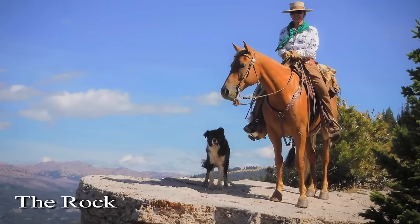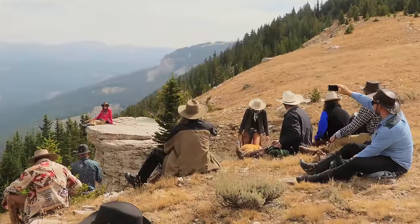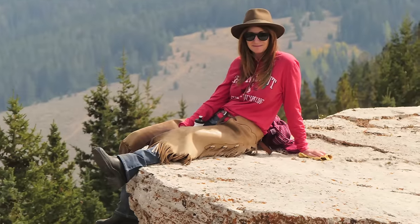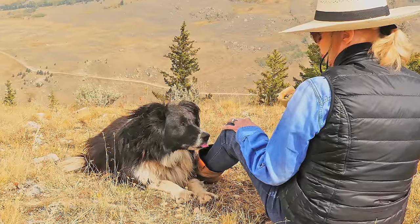One of the favorite places for a lunch break on the trail is the outlook known as The Rock, where you can enjoy a packed lunch and see one of the most beautiful panoramas of the Bighorn Mountains you will find anywhere.